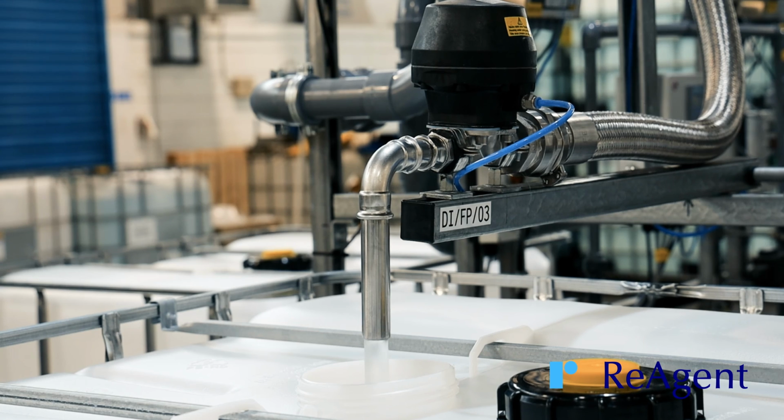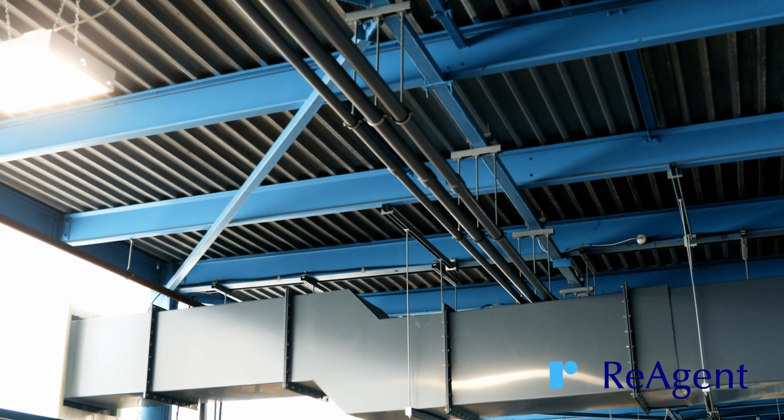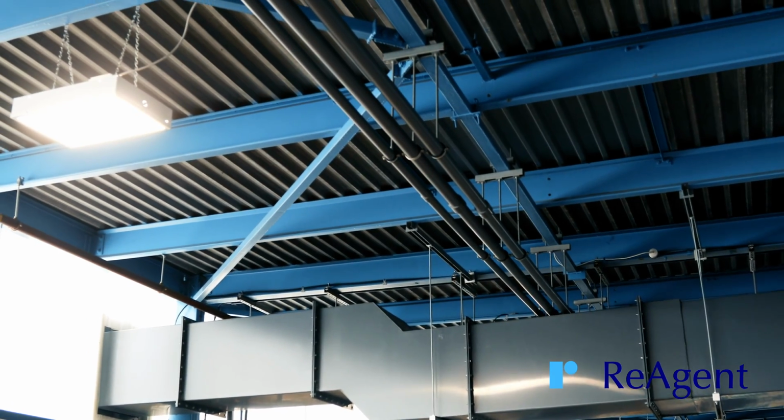Additionally, we use demineralised water in our chemical blending processes, distributing it throughout the factory via a dedicated water ring main.